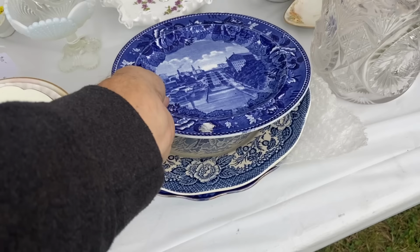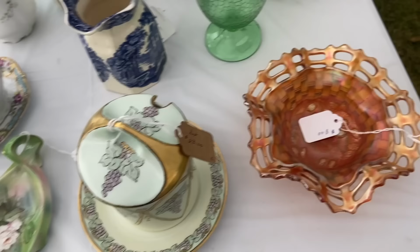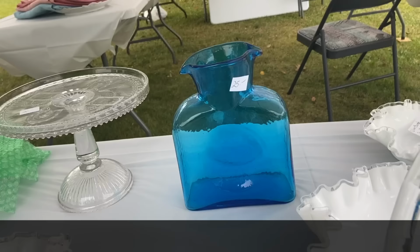There have been some resellers here, and they had some fun. Only $4 on this. That's Lockport, New York. Only $8 on the little pine cone bowl here. You know, I know these aren't really, really super rare pieces, but the prices are great. The blue Blanco twin spout is only $25, and that's a good price on that these days.